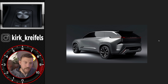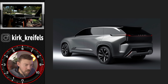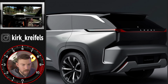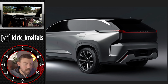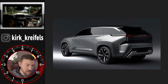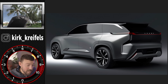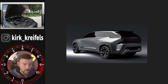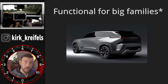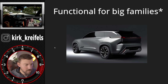But let's keep the excitement going, because the back end looks pretty darn good. A little bit chunky, but minimal. They have the Lexus typed out here on the back. It looks like the rear windshield wiper is tucked up underneath the spoiler there. It just says Lexus electric or electrified SUV. So they don't have official names for it quite yet. But I think it's a fantastic looking and should be extremely functional 3-row crossover. We don't have a functional 3-row crossover yet in the Lexus lineup. We'll talk more about the TX in this video today as well.